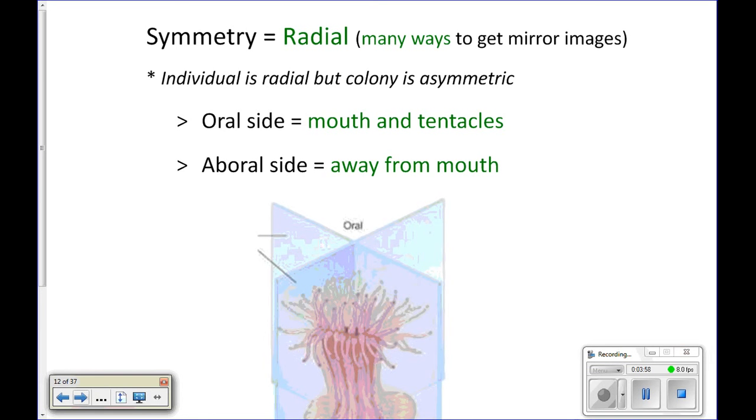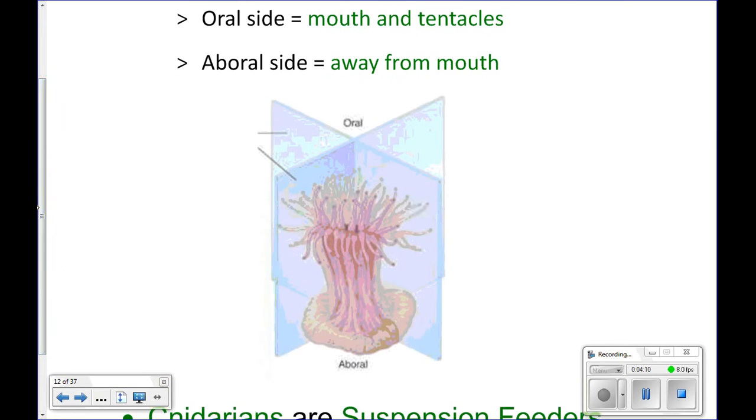Okay, so cnidarians have radial symmetry. We already talked about that, but they have radial symmetry. And then when we look at a cnidarian, they've got two sides to them. Okay, so they have the oral and the aboral side. The oral side is going to be the side that has the mouth and the tentacles on it. And then the aboral side will be the side that does not have the mouth or tentacles. For a sea anemone, that's the side that's attached to a surface. And for the jellyfish, that aboral side is the side that you see, the top of the bell. Okay, would be the aboral side.